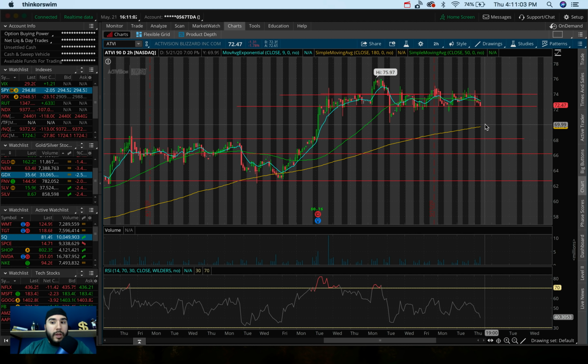And at that point, we might get a blessing in the short term and get a $70 entry point, which would be a nice entry point as well if you're looking to swing trade it.